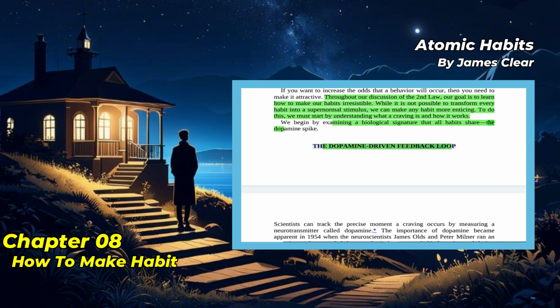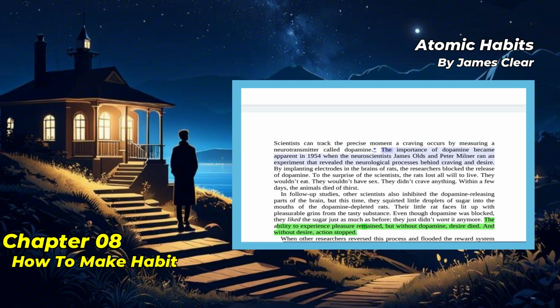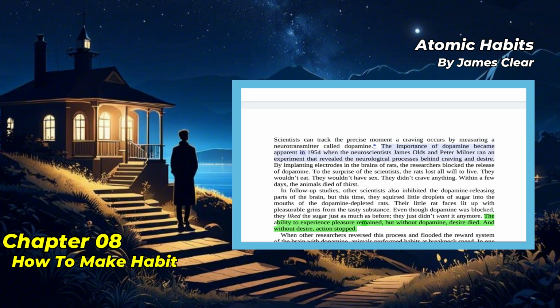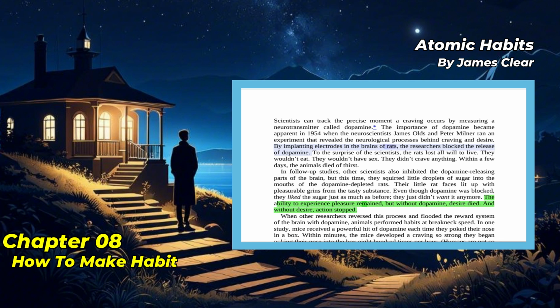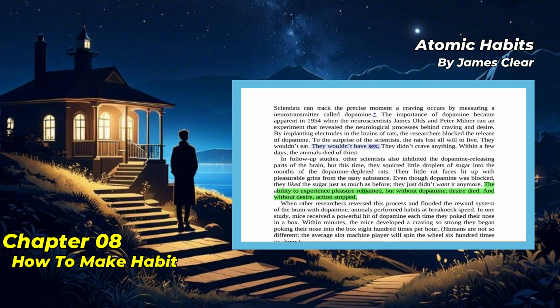The dopamine-driven feedback loop. Scientists can track the precise moment a craving occurs by measuring a neurotransmitter called dopamine. The importance of dopamine became apparent in 1954 when the neuroscientists James Olds and Peter Milner ran an experiment that revealed the neurological processes behind craving and desire. By implanting electrodes in the brains of rats, the researchers blocked the release of dopamine. To the surprise of the scientists, the rats lost all will to live. They wouldn't eat. They wouldn't have sex. They didn't crave anything. Within a few days, the animals died of thirst.